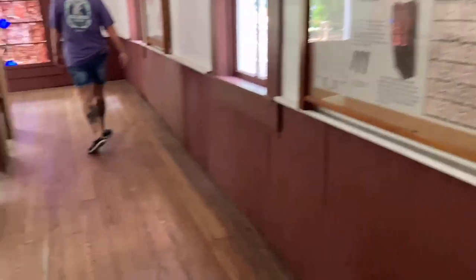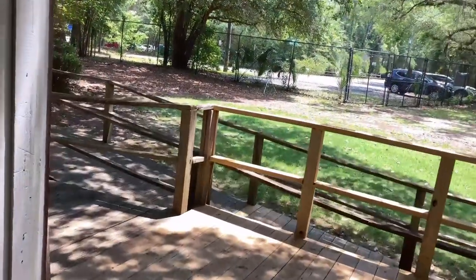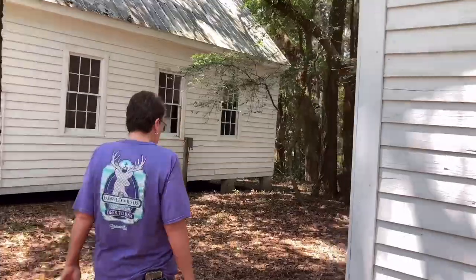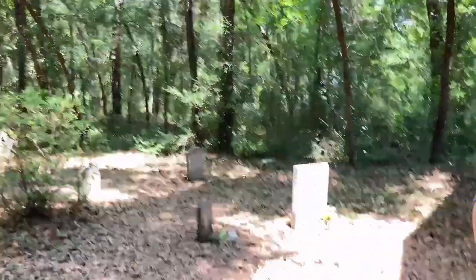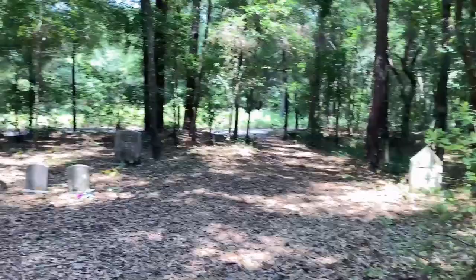Well, that one's not in working order today, so we won't hear what it says. We're going to slip out back and go look at these graves. See what these are. Headstones. Several little headstones here.